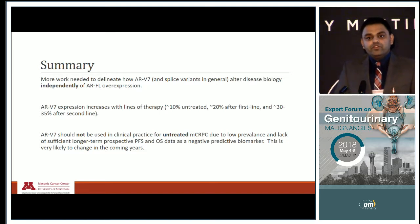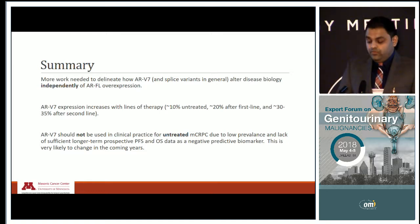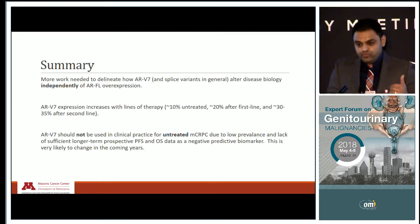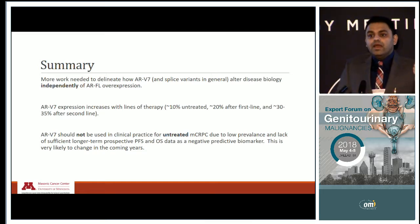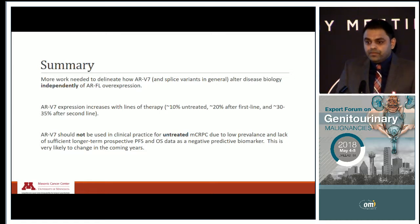that a decade of research on AR-v7 has shown enough data to suggest that these variants alter disease biology, that they're associated with a whole host of poor clinical factors, and that they increase in prevalence as you treat the patients roughly by 10% with each line of therapy. And 1 in 3 will have an AR-v7 or some variant after exposure to at least abiraterone or enzalutamide.